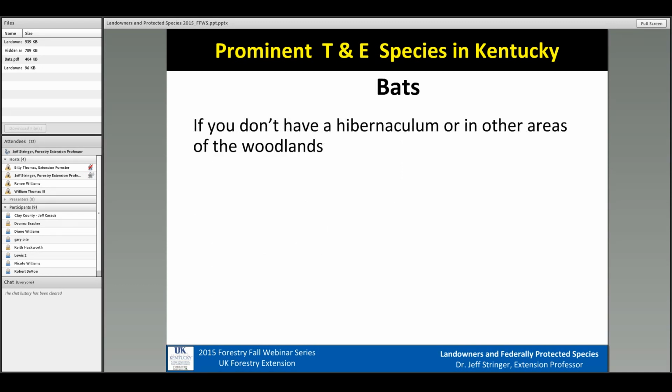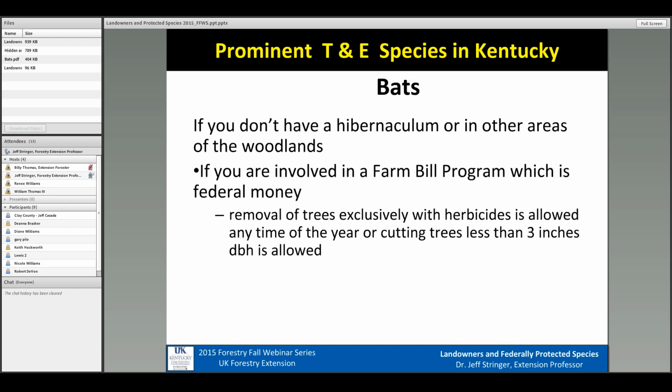Now, the reality of it, there's not too many of those hibernacula out there, okay? Now, if you don't have a hibernaculum, or in other areas of the woods, you own a lot of property, you've got this hibernaculum over here, chances are none of you do, okay?